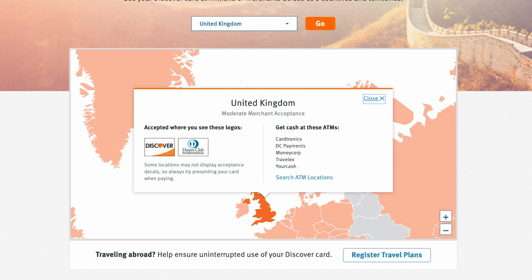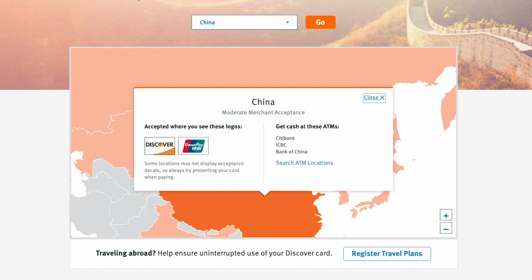In these other countries, you normally have to look for a different card network sign. For example, in the UK and in Europe, you look for Diners Club International, so you can use your Discover card where Diners Club International is accepted. In China, you look for UnionPay, which is the biggest Chinese card network, so it should be accepted quite widely in China if UnionPay is the network that you use.